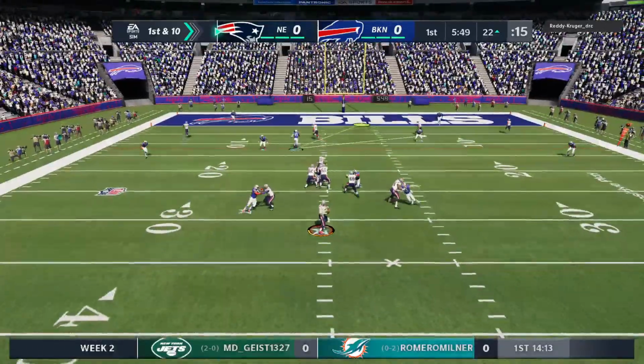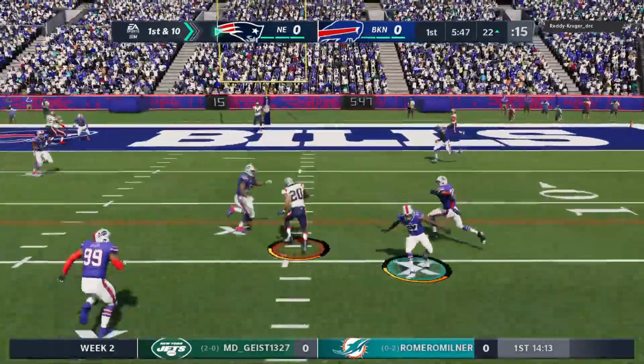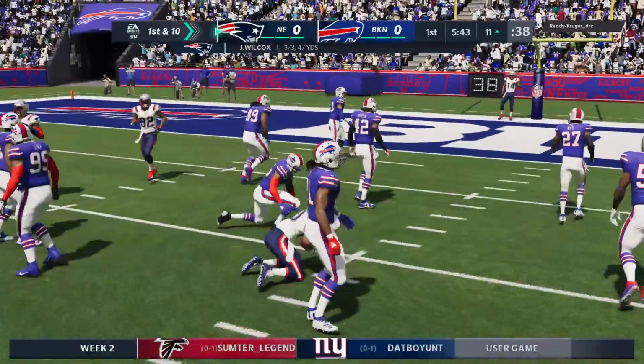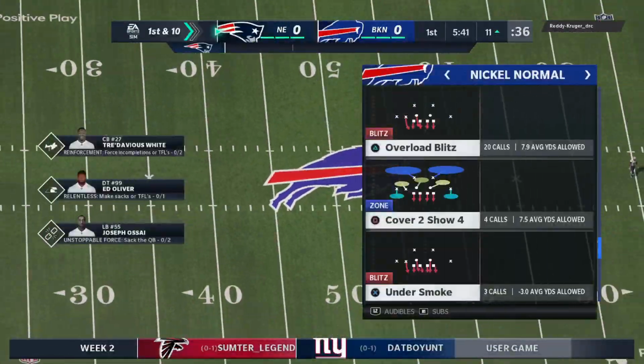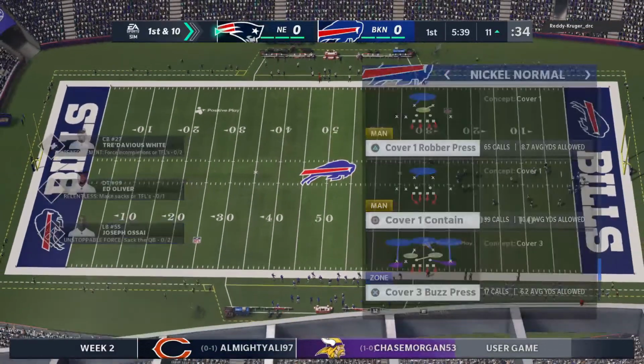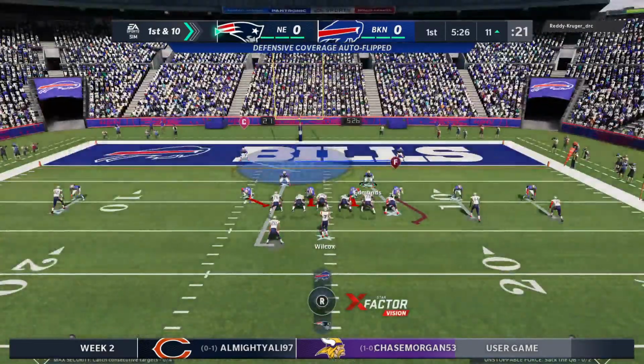On 1st and 10, Wilcox. They'll drop this underneath to Pollard. And down inside the 15, shy of the 10. Another catch for him there. This one good for 11. First down. I'm not sure that this play was designed for him specifically, but they got through the progressions and got the ball to him.